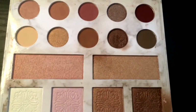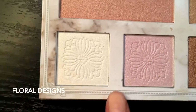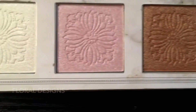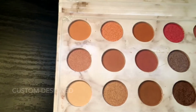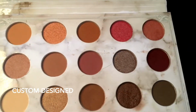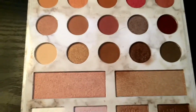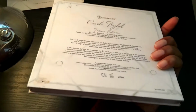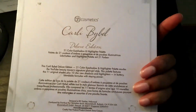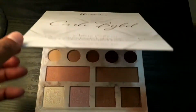And as you can see, going around, it has marble all throughout this part, and the different floral designs too. It's really cool. And she really took the time and thought to put out what she wanted to put in, what she wanted to do when it came to the packaging, the overall look of it. And even on the back, she really took the time to think about what she wanted to do.